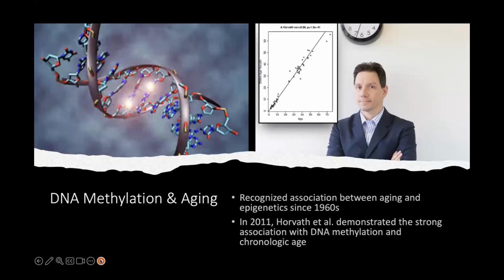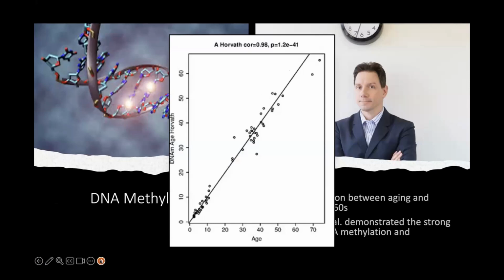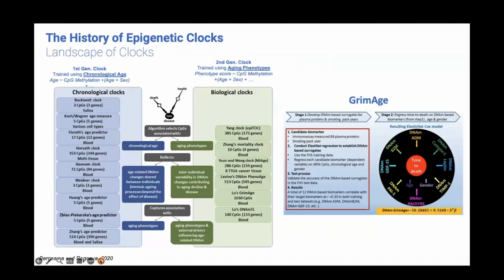And of course, now it is a whole field that has exploded. Here we see in that initial paper this strong correlation between chronologic age and your DNA methylation. And as Varun reviewed at the beginning, there's this whole explosion of biological clocks that started with first generation chronological clocks, moving to the second generation aging clocks that are based on biological aging phenotypes.